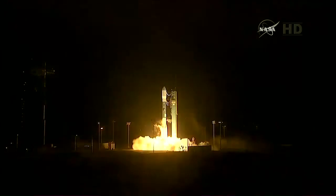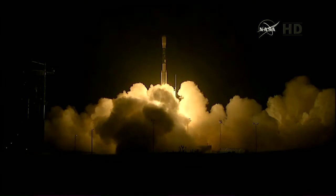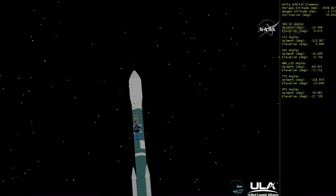Main engines start and liftoff of the Delta II rocket with SMAP, making global observations of soil moisture for climate forecasting. Solids.